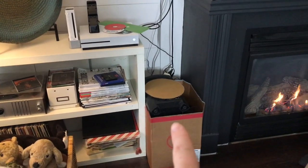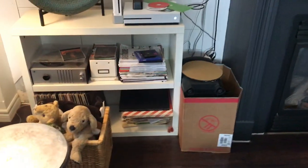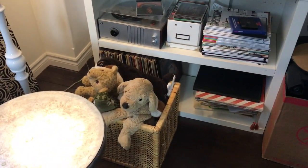That's a bunch of components we already packed up, so it's out of here. And in case you were wondering, those are all Charlie's toys.